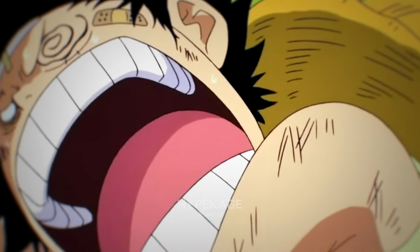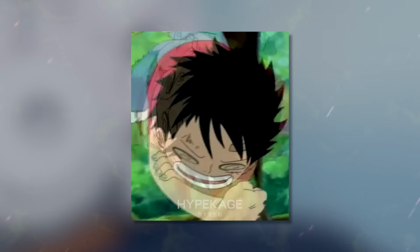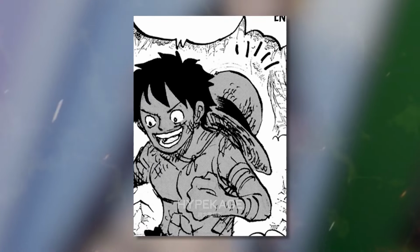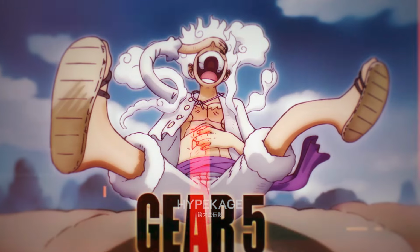Luffy's early years using the Gomu Gomu no Mi were marked by a lot of trial and error. As a kid, he struggled to control the fruit's abilities, often missing his target and spinning uncontrollably. But after training in the jungle, Luffy learned to master his powers, developing creative combat techniques that would define his fighting style. Luffy has developed several gear techniques using his devil fruit powers.